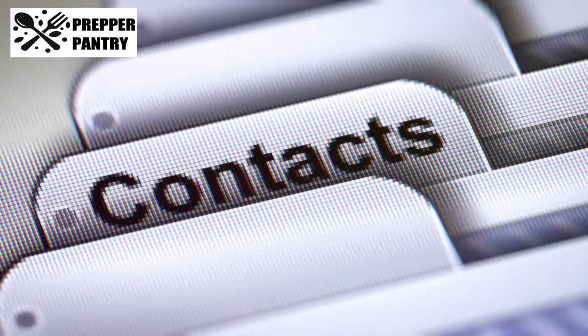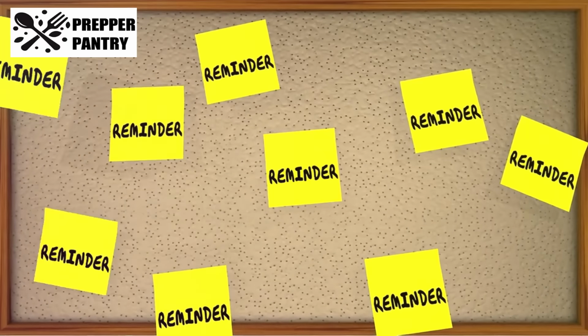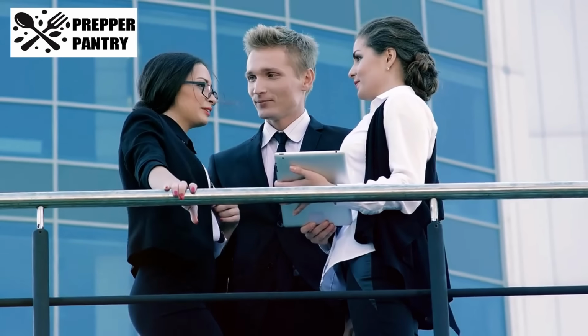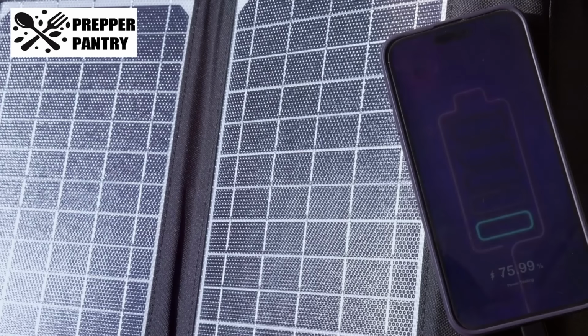No batteries needed. Update your emergency contact list every 3 months. Set a reminder on your phone. People change numbers, doctors move practices, and new emergency resources pop up all the time. Remember, when the power's out, this $12 investment could be worth more than the most expensive smartphone.